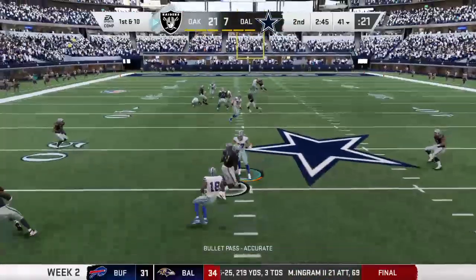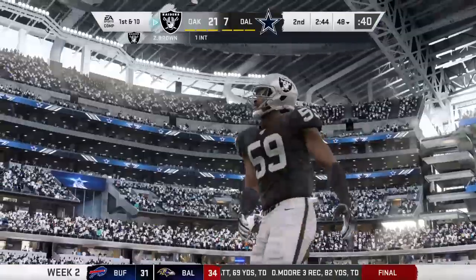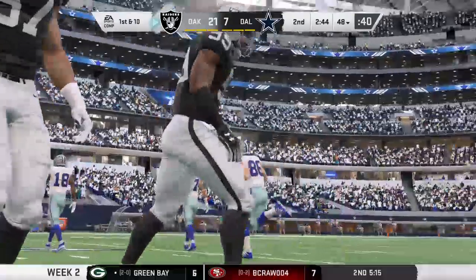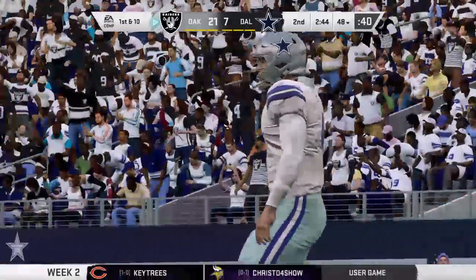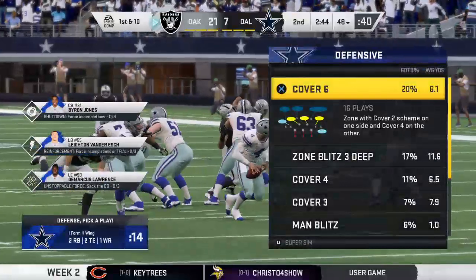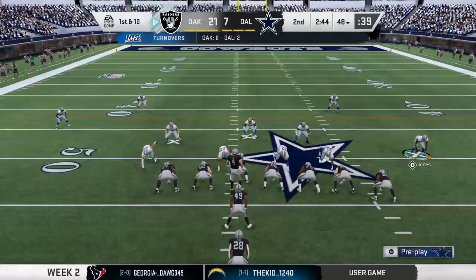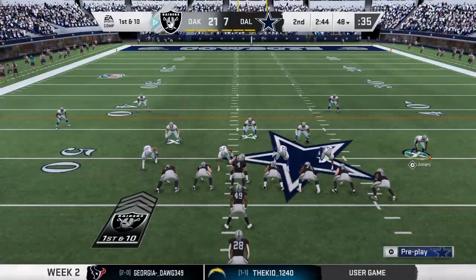Into heavy traffic, and it's intercepted. Picked off by the linebacker, Zach Brown. And his guys are going to take over at their own 48-yard line. So that's back-to-back drives where they've thrown an interception. Ordinarily, we look at the offense and say, what's going on with your scheme? Maybe we should look at the defense and just give them a whole lot of credit. They've got them frustrated right now.